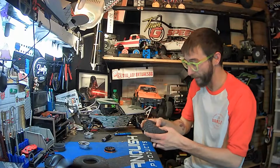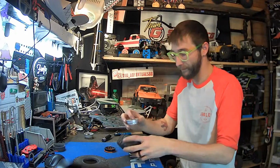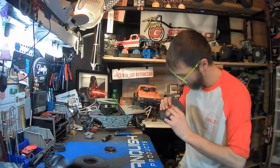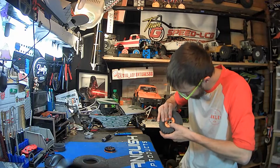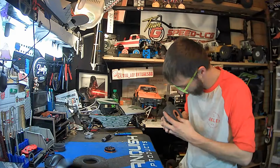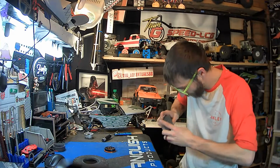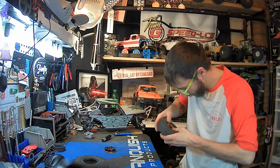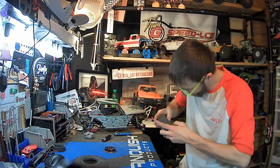These are really nice bead locks. I can't believe I'm getting these, real sneaky. There we go.